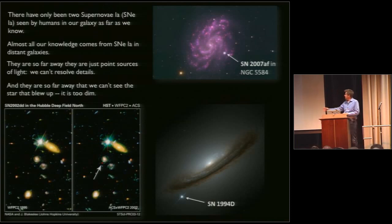Okay, so on the right here are 2 supernovae, supernova 1994D and supernova 2007AF. These are in nearby galaxies. These are some of the closest supernovae since we've been looking.